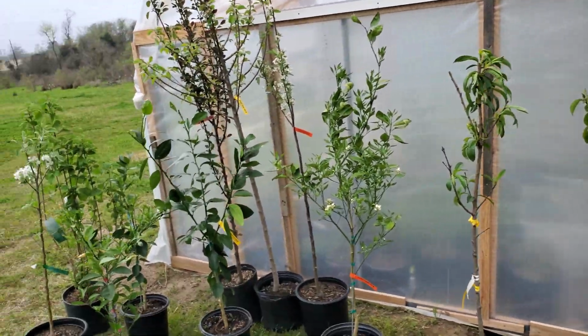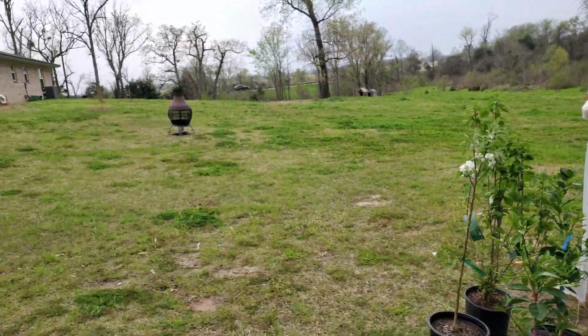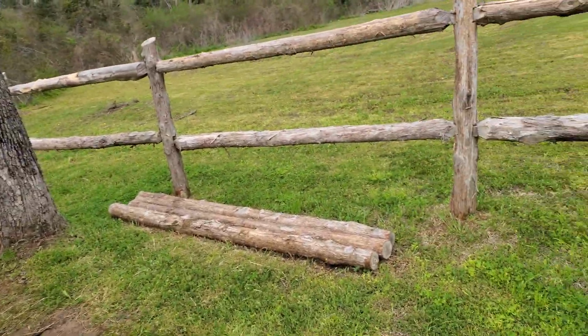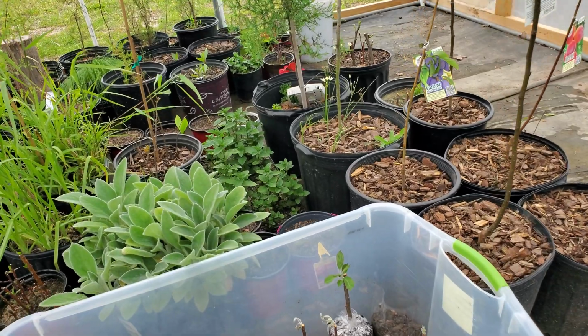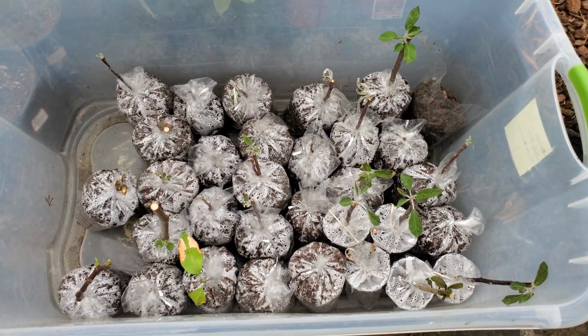I'm sure we'll be back to get more eventually. I wish I had more yard. That would be cool. More area to plant. So let's give you a little peek at my greenhouse here. I started a bunch of cuttings myself. I got a buttload of apple in here.